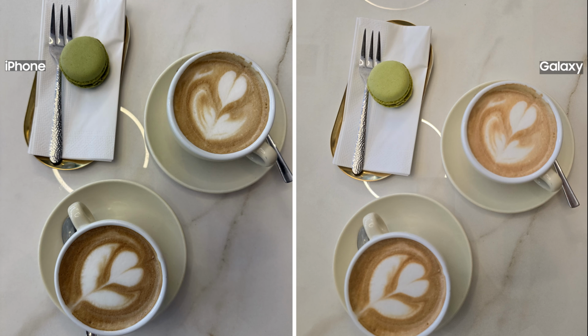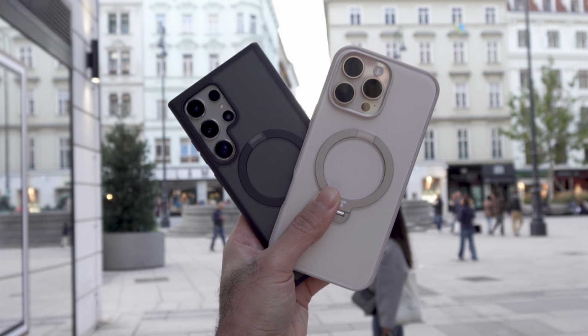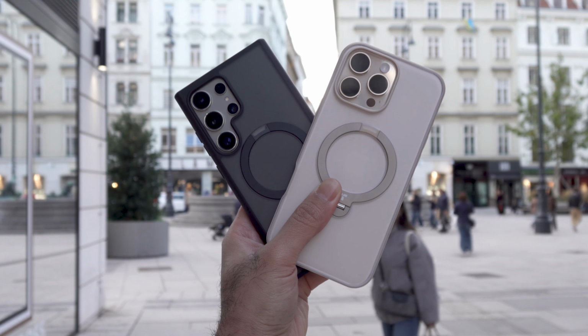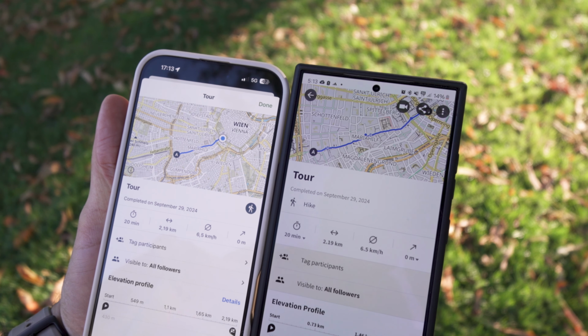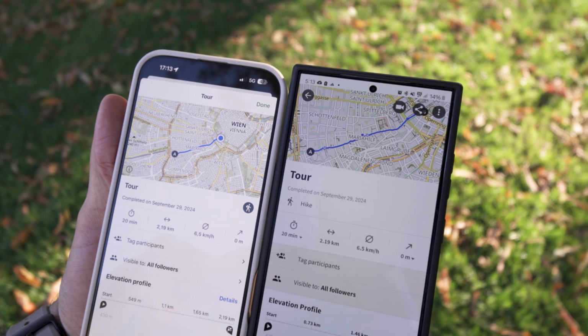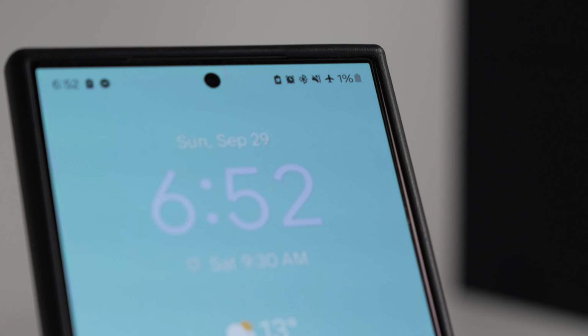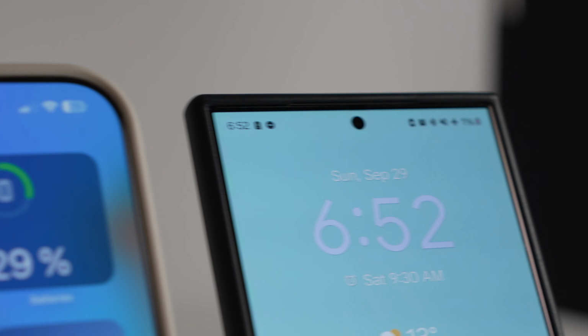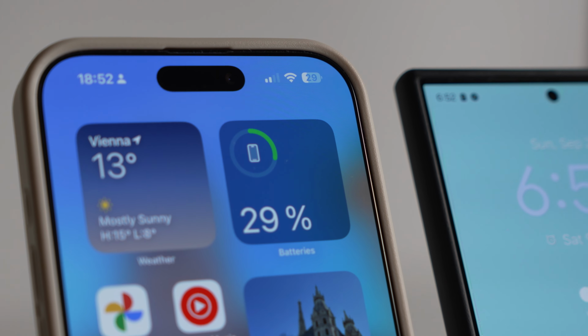And here are a couple of pictures of the nice cappuccino in a French cafe for you all. We then went outside to take a metro to go back home. I also stopped the activity, and right now the S24 Ultra is at 14%, while the iPhone 16 Pro Max is at 47% battery left. By the time I got home, the S24 Ultra only had 1% left, while the iPhone had 29%. Both of them had slightly more than 4 hours of screen on time.